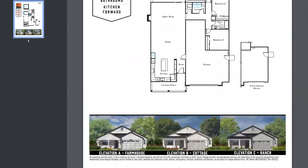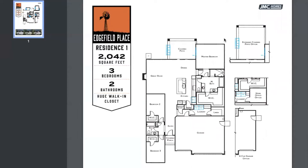Residence 1 is 2,042 square feet, 3 bedroom, 2 bathroom with a huge walk-in closet. Again, you have the option for extended covered patio. You have this option for this area and then a fourth car garage option. And then here's the elevations.